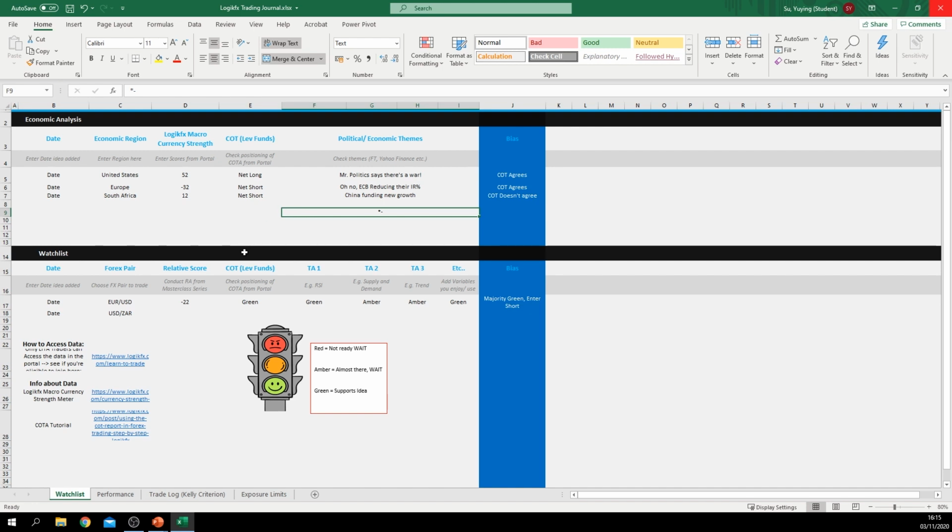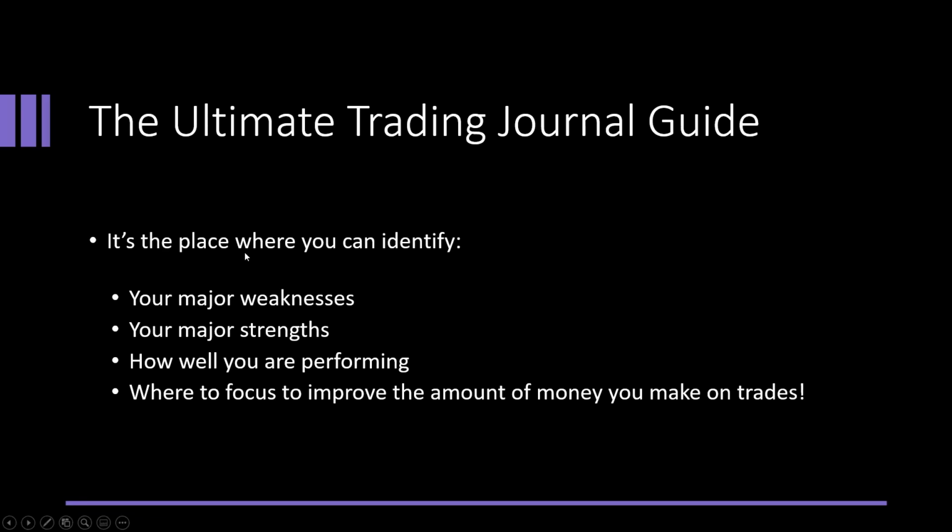So actually, I'm going to go over the benefits of a trading journal, what makes a good trading journal, but also what makes a bad trading journal, because there's a lot of videos out there that are telling you to take a screenshot of your trades, start logging them in an Excel sheet. Nah, you don't want to be doing that. Complete waste of time. In this video, I'm going to go straight to the point on what you need for a successful trading journal. So let's jump straight into it.